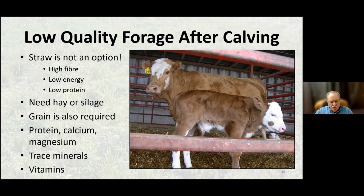It's a slow digesting feed that takes longer to pass, and the longer it takes to pass through the cow, the less energy there's going to be coming in because you've got to hook up the right amount of grain. So if you are forced to go with a straw grain ration after calving, you're probably looking at someplace around 15 to 18 pounds of grain, 10 pounds of straw.